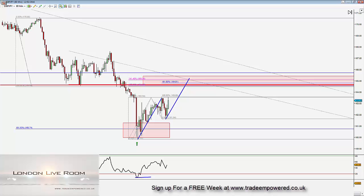And if we don't get up to that level, and we don't find another reason for it to get short, then I'm not getting short. If we don't find another reason that meets my rules, I'm not getting short this pair. And I don't lose money. I don't get involved in the trade, but I don't lose money. I know that if I get involved and it does meet my rules, I've got a high probability of being right if I do the same thing over and over again.